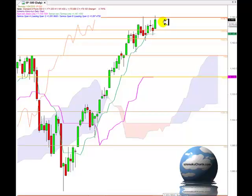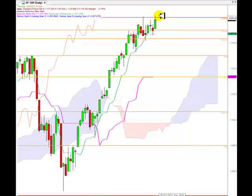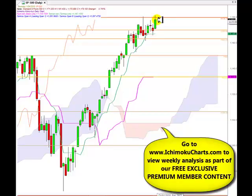Now, interestingly though, the buyers did lose some commitment as the market attempted to trade up above the 1179 area of resistance. And we could see that there was very strong downside price rejection roughly about a week or so ago as the market attempted to trade up through there. Once again, we've had that downside price rejection, so that's a very, very important level for this market.